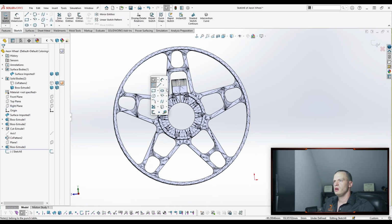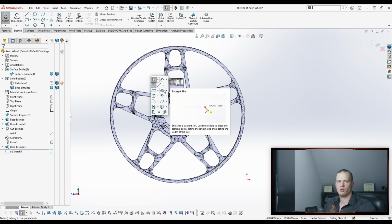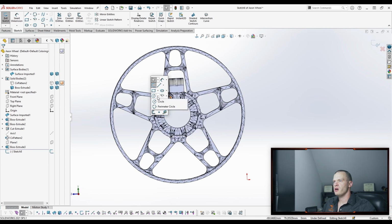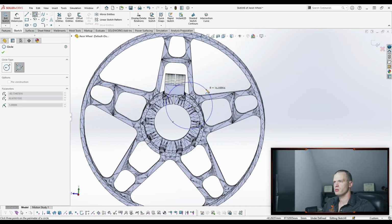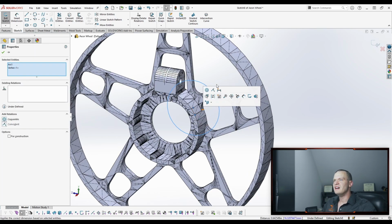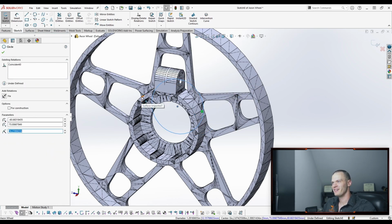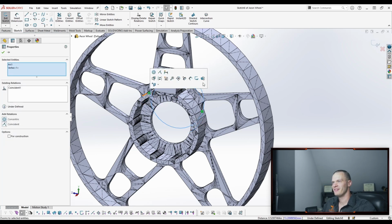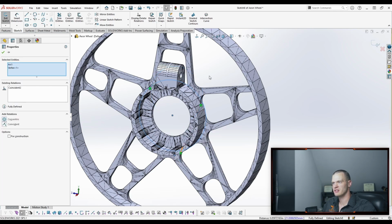Sure. And I would stay away from sketch pattern as a rule, unless you need it for some specific reason. But maybe we model this middle hub real quick, just lightly. What's sketch pattern? If you don't know about it, you don't need it. There you go. I just said to stay away from it. Now I'll show you. This is a good example of a bad use case.